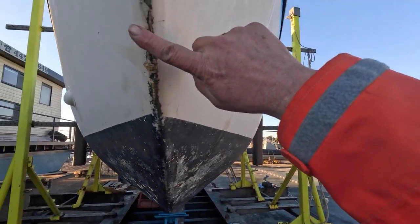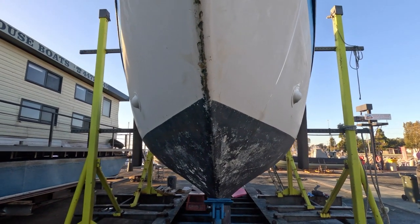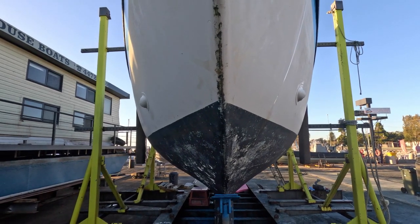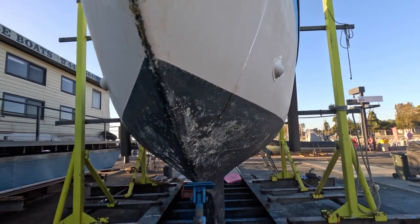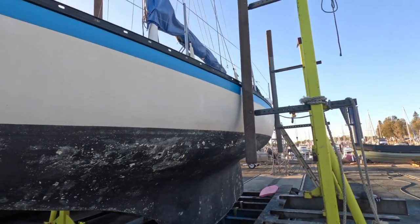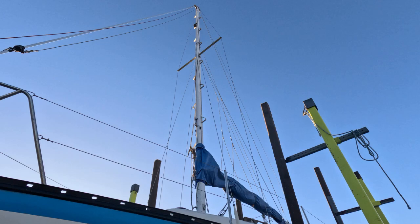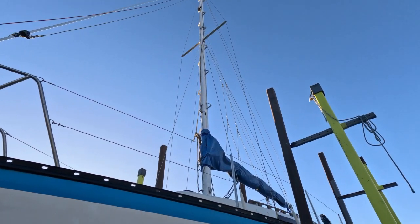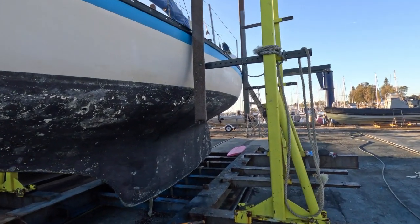Also, there's a little bit of chipping there that I'm just going to fill with some flow coat mixed with talcum powder just to thicken it up a bit. And I'm going to send the drone up to check out the masthead and see what the condition of things are up there, instead of climbing it while it's on the hard, which I really don't want to do. Anyway, I'll get to work.